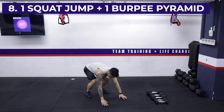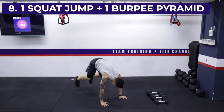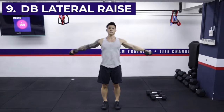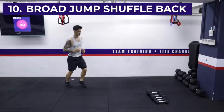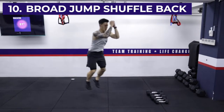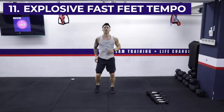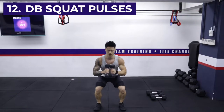Exercise number 8, 1 squat jump plus 1 burpee pyramid. Exercise number 9, dumbbell lateral raise. Exercise number 10, broad jump and shuffle back. Exercise number 11, explosive fast feet tempo. Last but not least, exercise number 12, dumbbell squat pulse.